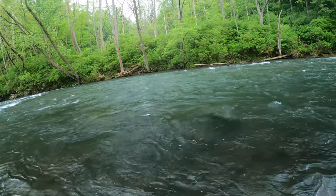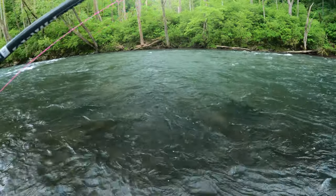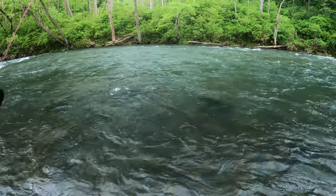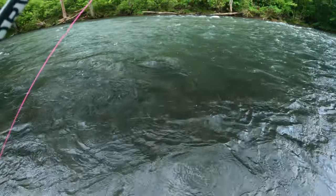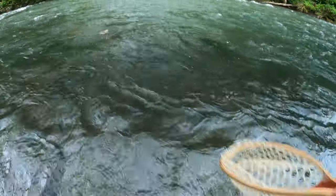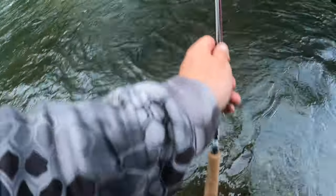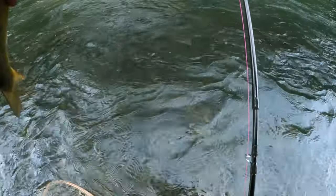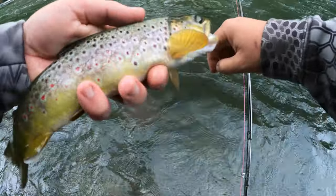That's a fish. Hells yeah. Oh, buddy. Come on, I just want to know what I caught you on. That's it. I don't care about anything else. It's on the pheasant tail. All right. There it is, pheasant tail, corner of the mouth. Hoo-wee!